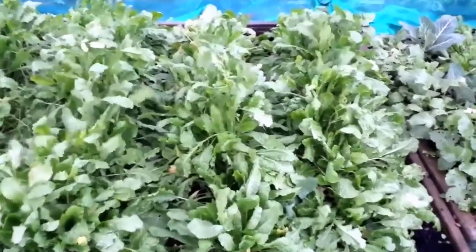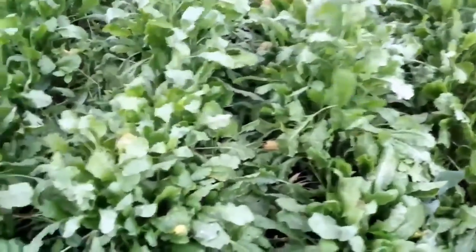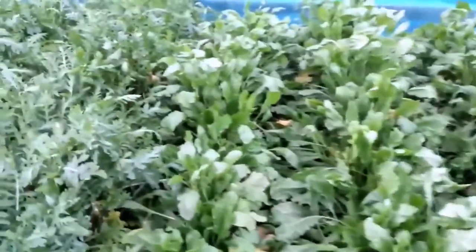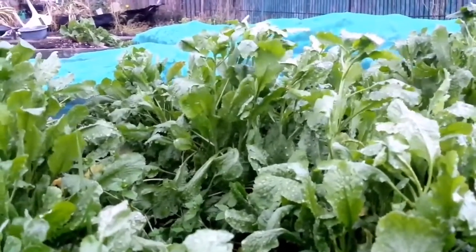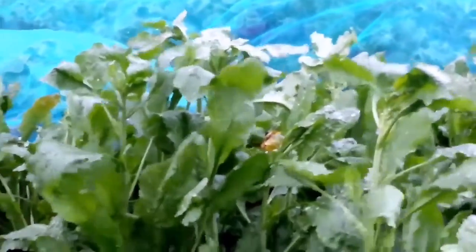These are the Persian cress that I planted in the late August 2016. And now today is the 17th of November. And as you see, the leaves are lovely and grown up. Some of them are going to seed because we had a warm autumn so far, relatively. So I'm going to cut those tops and eat them. They're very fresh, they're very juicy, lovely.